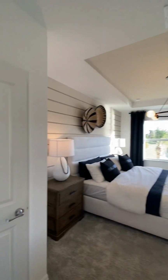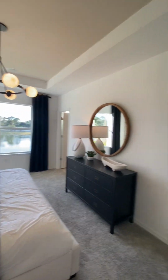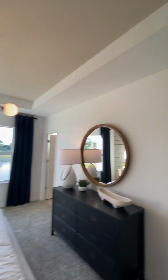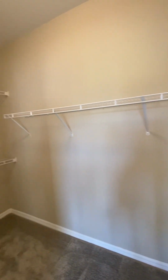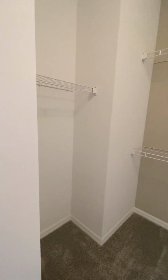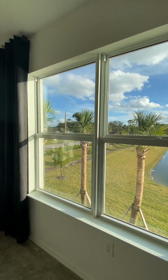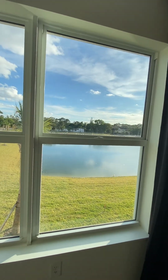And the final room is the master bedroom here. We have a little linen closet space. And a nice size walk-in closet. Very spacious. Nice size window, nice and wide. Brings you that nice sunlight. You wake up to the beautiful lake view here.